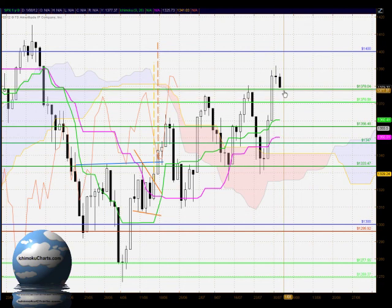Let's look for any upside price rejection from these areas of support that I've highlighted today, and if we do see buyers coming into this market, it could suggest potential for a change of trend back to the upside.